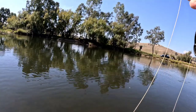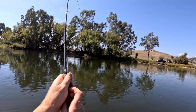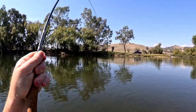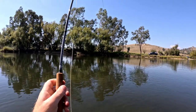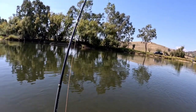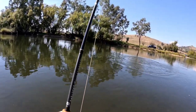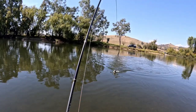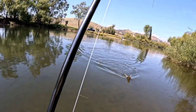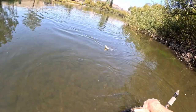Very nice. He's a nice fish. Just keep the pressure on him. I think it's a rainbow. The red nymph, bloodworm.